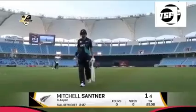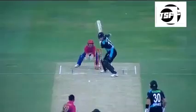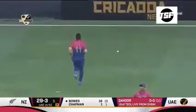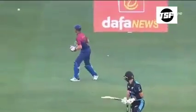Hint of grip and turn. Yes, he looks really good when he gets the ball right from the middle of the bat, and that gives him tons of confidence. Edged, and the ball will race away towards the boundary. A streaky boundary, but a boundary nonetheless.